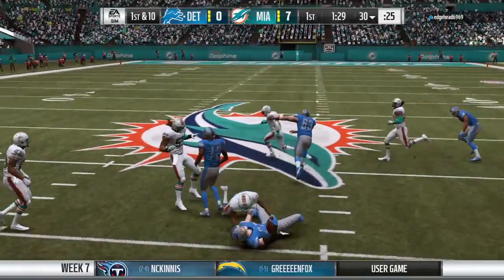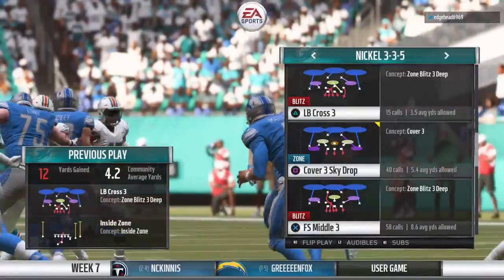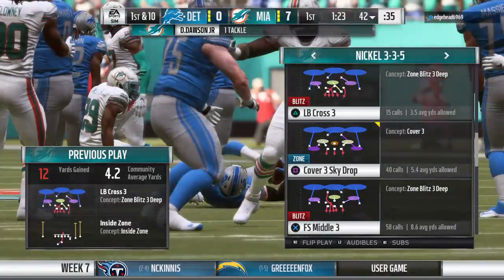Now a run with McCaffrey. And they get him down, but not before he takes it across the 40-yard line. Right off the bat, it's a first down to start the drive, 12 yards.